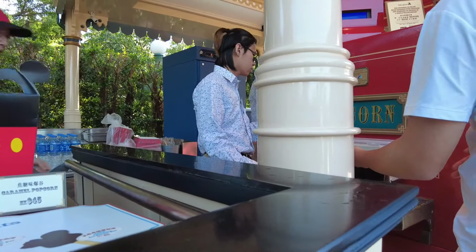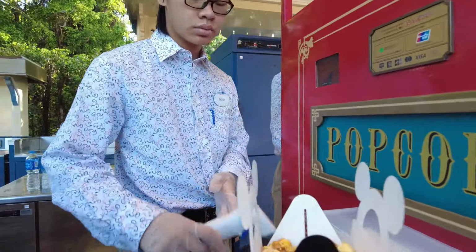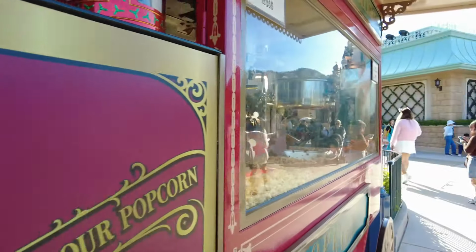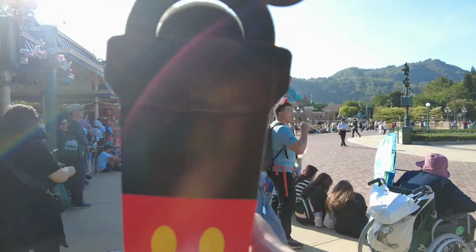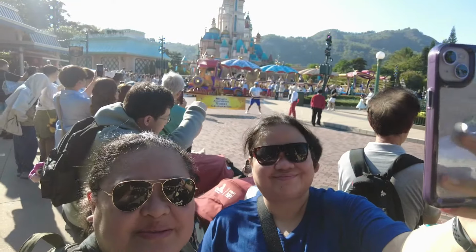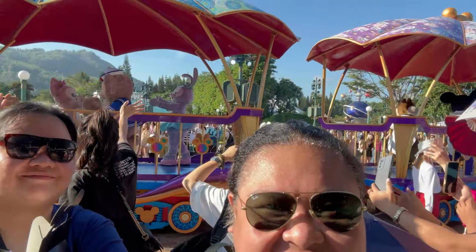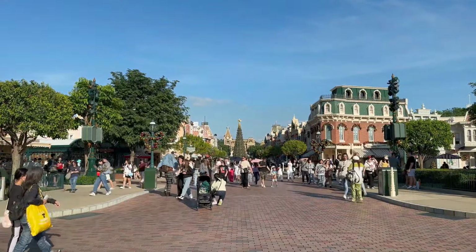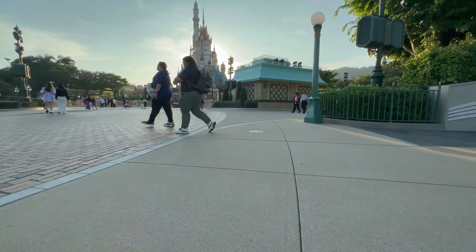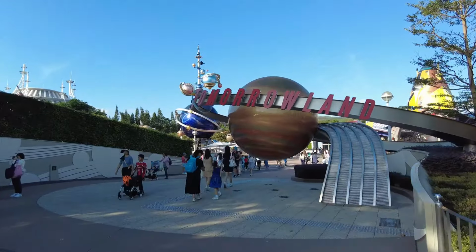One caramel popcorn. Okay. For redeeming our snacks, getting the caramel popcorn. Later na yung popcorn. Thank you. So we got the caramel popcorn in time for the parade. Yay! And we're going to Tomorrowland.